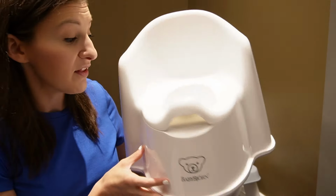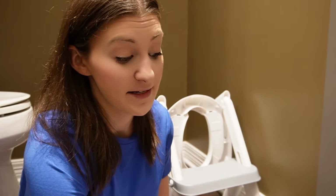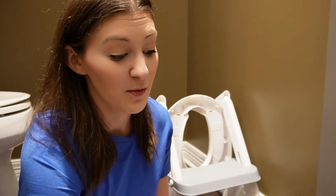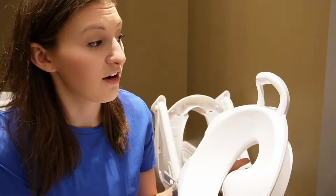But a lot of kids aren't comfortable going on the big potty. They might be scared of it. So we started with one of these little potties. He still uses this a ton, and it has been really good for starting potty training. And then we decided that we needed something for upstairs if he has to go to the bathroom. So we got something even smaller. We got one of these just to take on and off of our upstairs toilet.